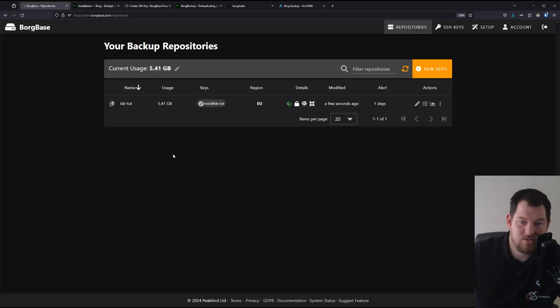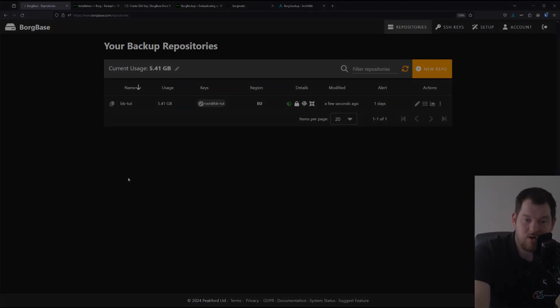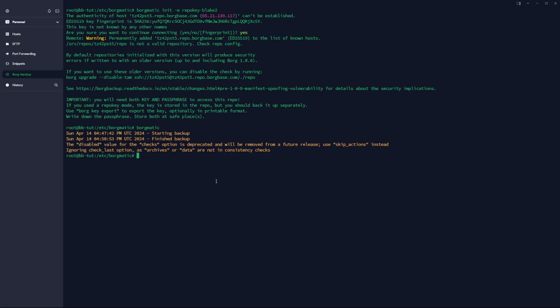Okay, let's move back to the Borg. Now, for example, we can go back to our terminal and we can probably remove some file. So let me navigate to cd home. And as you can see, I have the Ubuntu 24.04 ISO here. Now I want to remove it and restore it from the Borg repo. So I'm going to type rm Ubuntu. And now we don't have this image, but I'm going to restore it with Borgmatic.